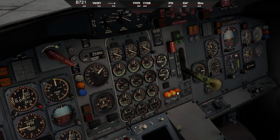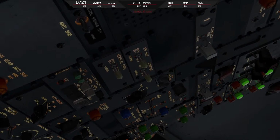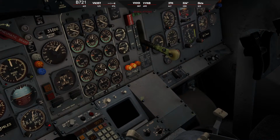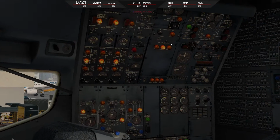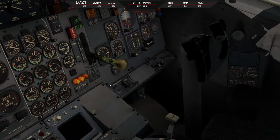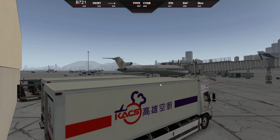Low oil light is extinguished. That means we can go right into the second start. We're going to go ahead and start number 2. N2 rotation. Starter valve open. And there's our percent N2 fuel.